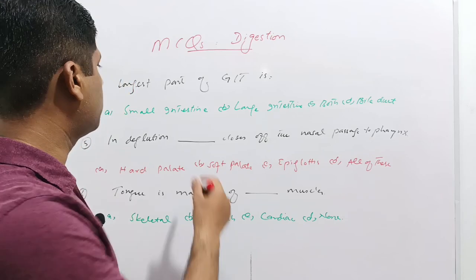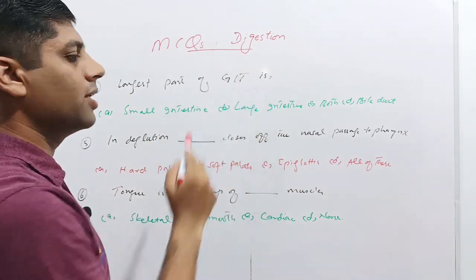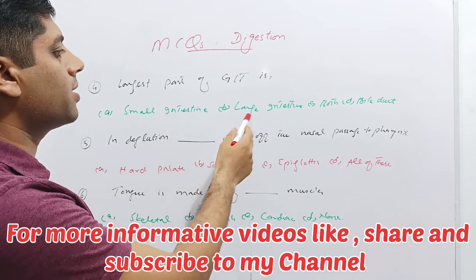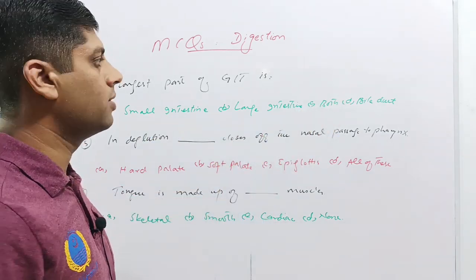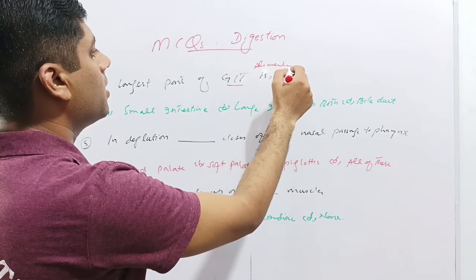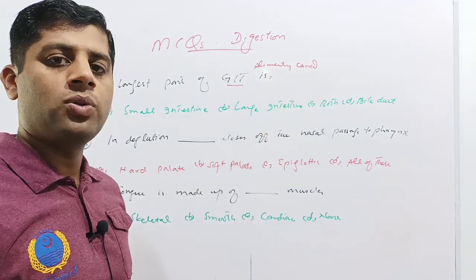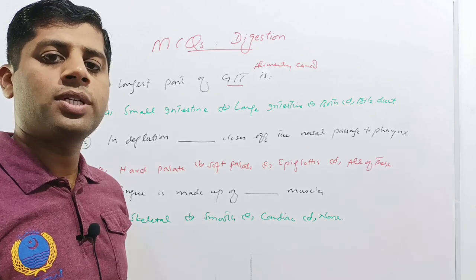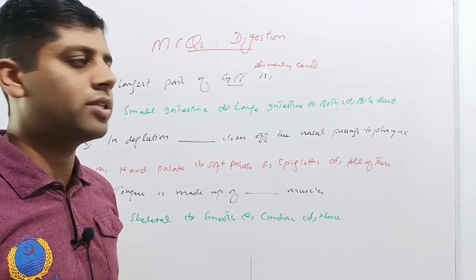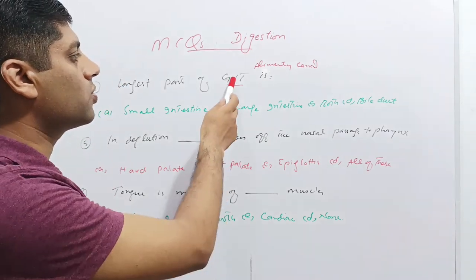Next question is, longest part of the GIT, gastrointestinal tract, is small intestine, large intestine, both, or bile duct. Gastrointestinal tract, also called alimentary canal, is a long coiled tube starting from the mouth, pharynx, esophagus, stomach, small intestine, large intestine, and anus. So this complete tubular duct is called alimentary canal or gastrointestinal tract.